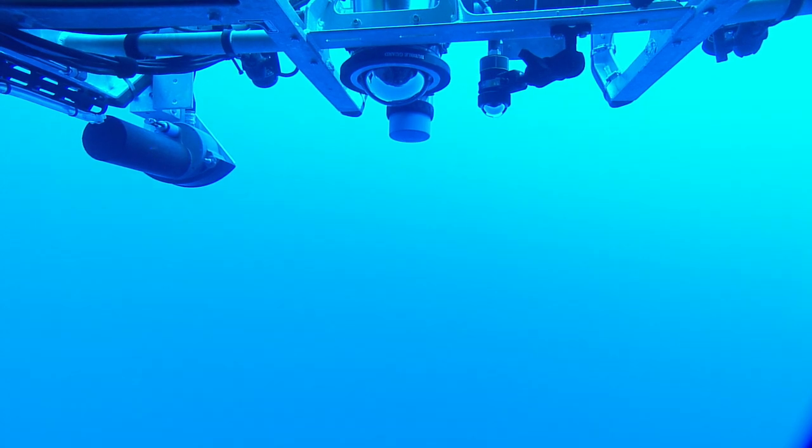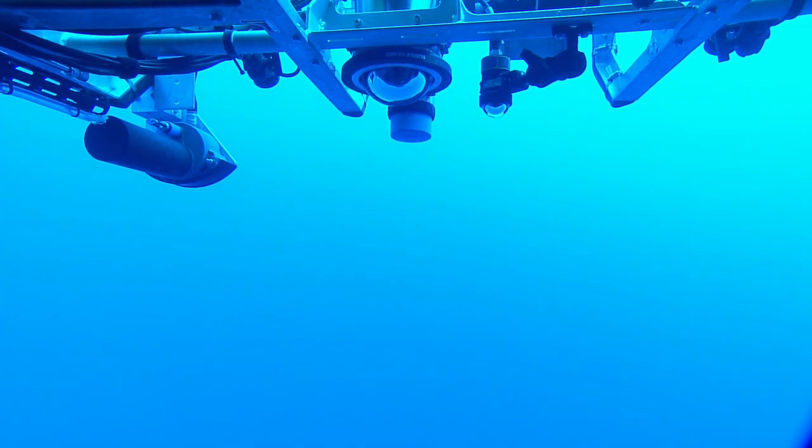We just hit 50 meters. Nav switching to radio comms. Thank you. I'm going to let the deck know we're at 50. Deck, nav, all stop 50 meters. Just a reminder from the control room that it's only operational talk until the ROV is on deck. Thank you.